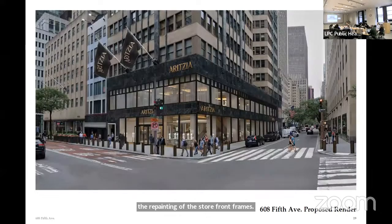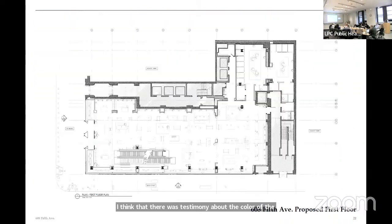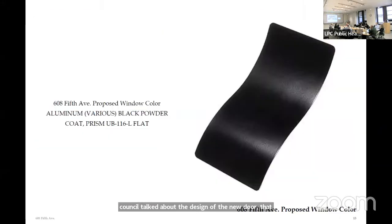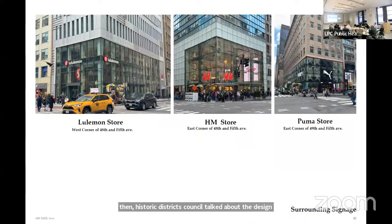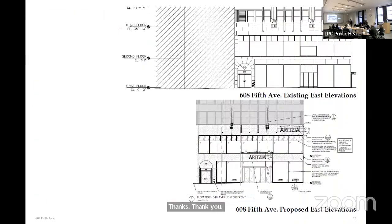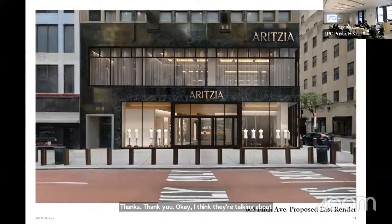Okay, thank you. So I'd like to ask if you'd like to respond to any of the comments. Just what I didn't quite understand, was someone asking for the replacement of the storefront? I think that there was testimony about the color of the storefront framing, and then Historic Districts Council talked about the design of the new door, suggesting that it should match a door that's extant on the other facade. Did I get that? I think they're talking about the lobby entrance, not the storefront entrance. Yeah. Not part of this. Okay, so that is not part of this application. That's not part of our application.